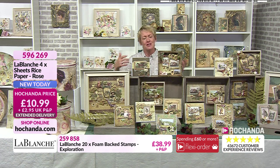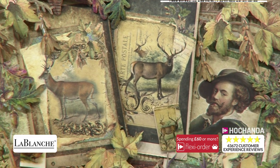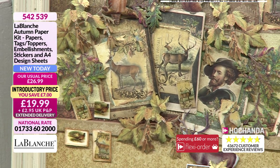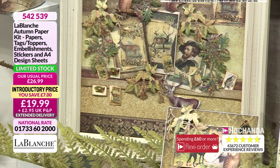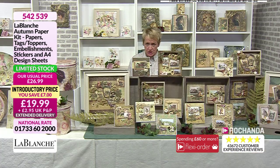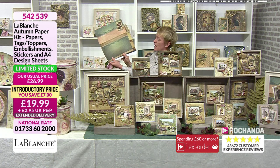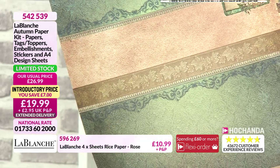Look at this. Look at the colours that you're getting in here. Look at the images that you're getting here. This is fabulous. And we were so busy for this at the start of the show. It just continued being busy. Then, in fact, for £19.99, saving £7, it's now limited stock. Limited stock. You're getting so much in this deal. You really are. You're getting some beautiful papers, 12 by 12. Lots of different elements on there that you can use, for example.